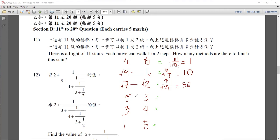Next, same thing with this one. Add these 2, and that will be your numerator. 5 plus 3 is 8. So we will now have 8 factorial divided by the factorial of each number. So your denominator now will be 5 factorial times 3 factorial. So I'm just going to write it here. In that case, if you compute that one, we will get 56.